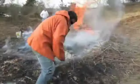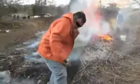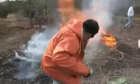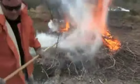And basically what we're trying to do here is give our native species an upper hand so that we can have a more biodiverse flora and fauna.